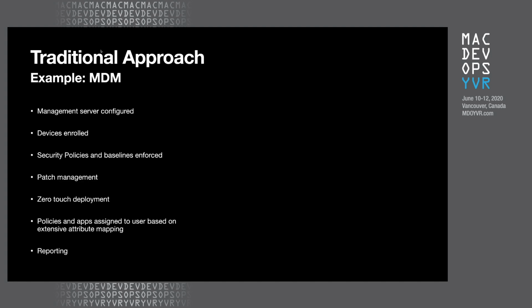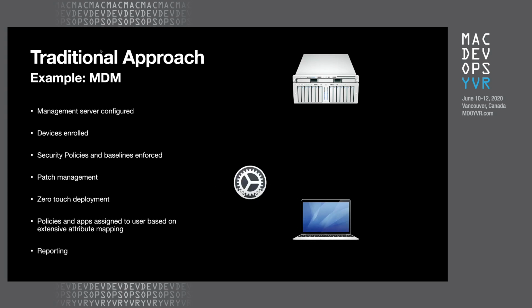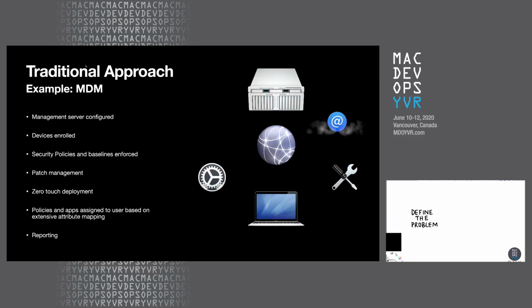So let's take the example of an MDM deployment as our example here. So this is a traditional approach. You've got to configure the management server. You've got to get devices enrolled. You're then going to be enforcing security policies and baselines. Got to get patch management going. What about zero-touch deployment? Policies and apps assigned to users based on attribute mapping, LDAP, AD integration, reporting, SSO, the list goes on, right? This can take a long time.